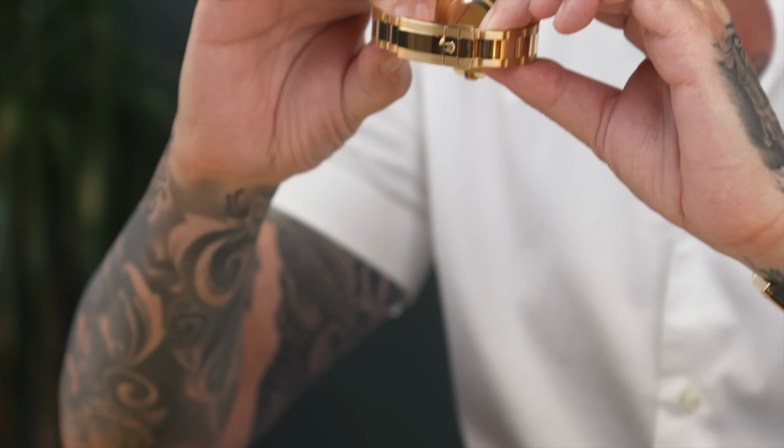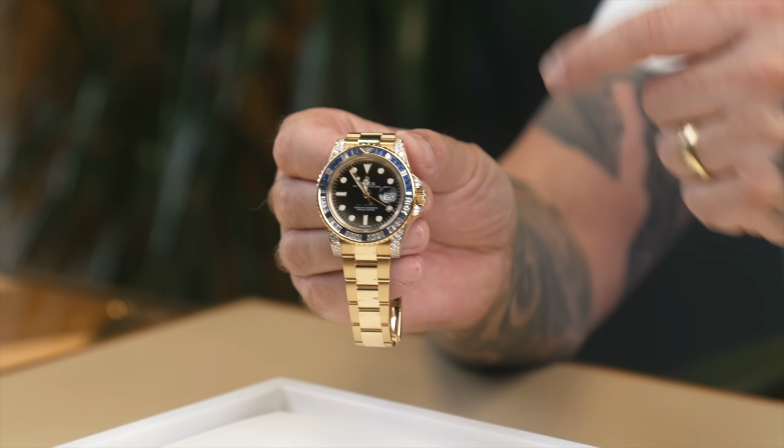Now, this particular one has the reference SA, and what does that mean? It means sapphire. So let me just grab the watch to show you here. This particular watch is an 18 karat yellow gold case. It has the 18 karat yellow gold oyster bracelet with a double folding safety clasp. But what you'll notice straight away is that it has some Gemset on it.